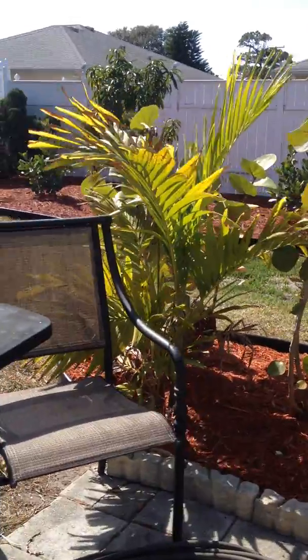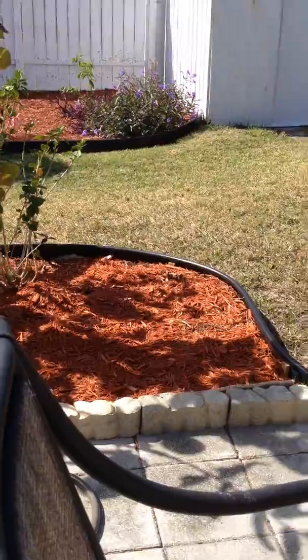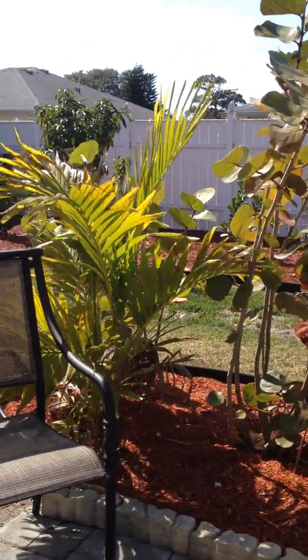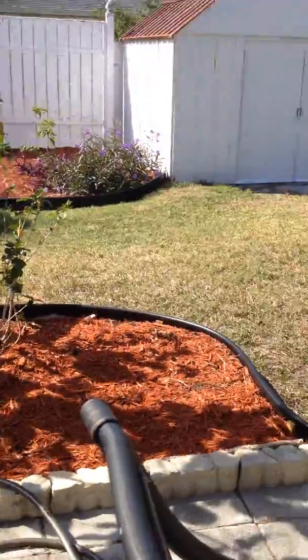This palm tree over here in the corner, this little mulch area, it didn't do anything when Jason first planted it, when we first bought the house before we moved down here. The thing would not grow. And then all of a sudden we planted all the other plants with it, and it just took off.